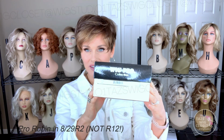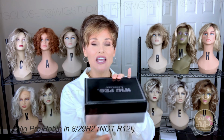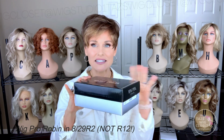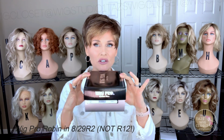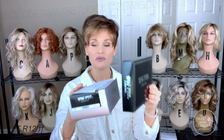But wait, there's more. We're going to do an unboxing of the other Robin that I have and another beautiful brunette. This one is 829 R12. Okay, so I haven't even looked at this yet. It's still in its packaging. You'll notice that it uses a very small box. I like that. It's a keepsake box though because it's very sturdy, which I love, as you know.